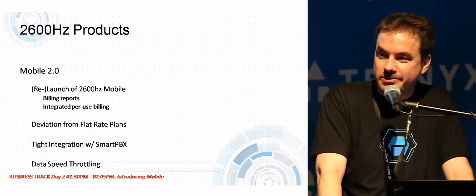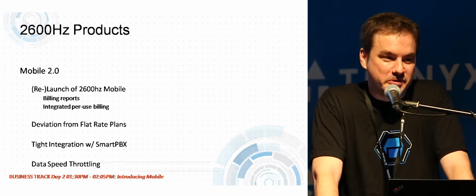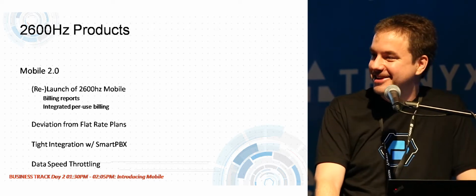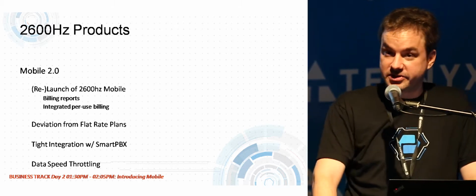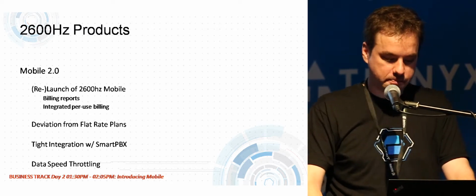It turns out when LTE rolled out, everybody was able to download gigs and gigs of data, and you could wake up in the morning and completely have a bill that would swamp the company. So we've added data throttling, and you can now create data plans that will actually monitor the data usage of the individual devices, slow them down, and eventually cut them off if you so desire.